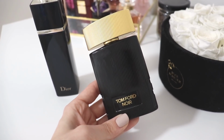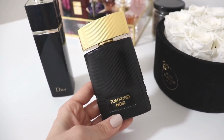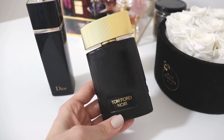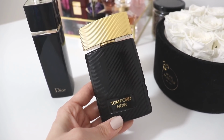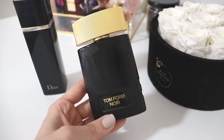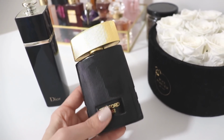If you have ever smelled Noir de Noir from Tom Ford, which I have a 10 ml travel size of, it's kind of like that, but this one is a little bit lighter and more versatile and a little bit more feminine. But they both have that same kind of super seductive, dark, delicious quality about them. This is beautiful. I wish that I had an opportunity to wear this. I'm kind of waiting for the right occasion to wear this one.